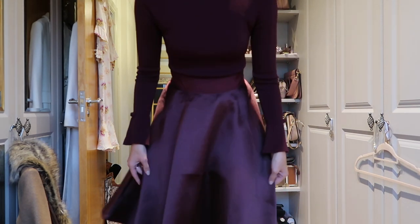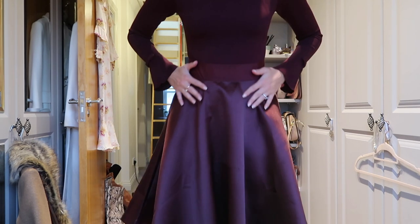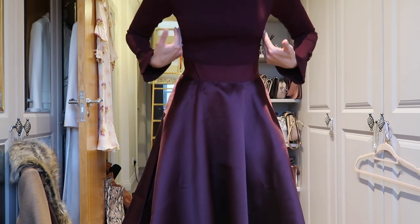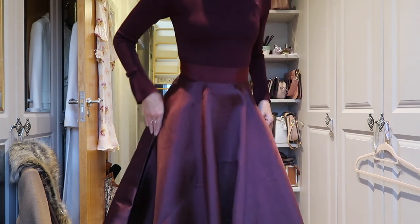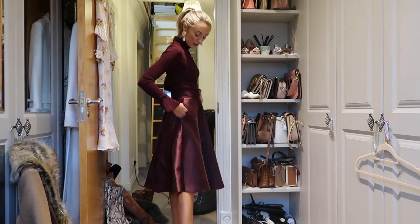As you can see, the colour is just stunning. It's this burgundy oxblood. The silhouette is my absolute dream. It is a fit and flare. It even has little pockets in it, which is gorgeous.